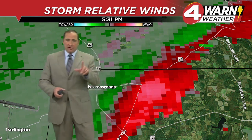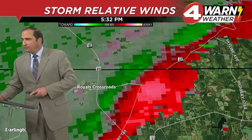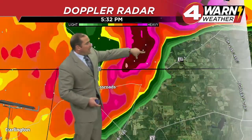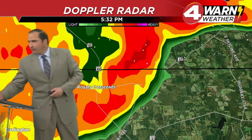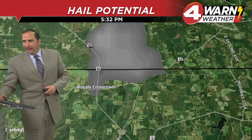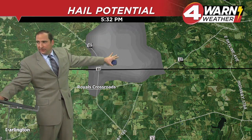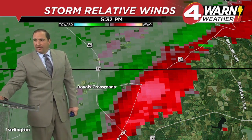This has the potential to form into one of these brief tornadoes, certainly producing gusty winds here, and maybe some hail mixing in as well. I've got a hail product. I can pop it up just to see if there's any indication. Yeah, so a little indication here of some hail as well with that cell. So there's a lot happening here in the southern part of Geneva County.